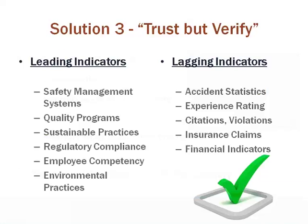So one of the last solutions here is trusting but verifying. As I mentioned earlier, you've known John for 15 years and he's done the work for you, but let's verify this information. Those leading versus lagging indicators, again, you'll see the lagging indicators, things that we talked about a little bit earlier, accident statistics, citations, financial indicators, things that can be verified of past work performances.